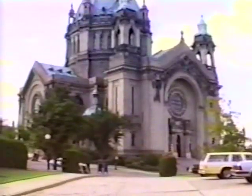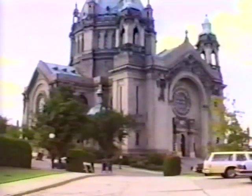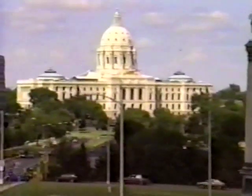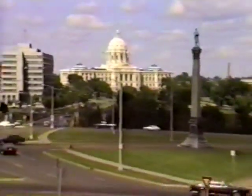It still stands at Selby and Summit, at the top of the hill. But St. Paul's only subway, the Selby Tunnel, is now gone. It's the Minnesota State Capitol in St. Paul. There used to be a lot of old buildings around here, and they tore them down. They made the Capitol parking lot out of it.